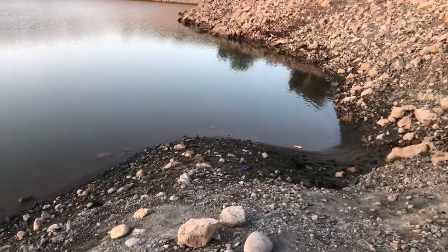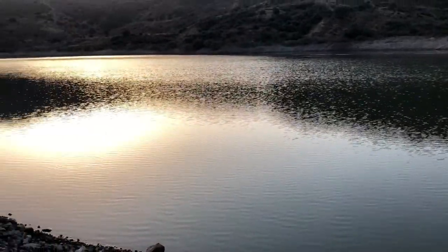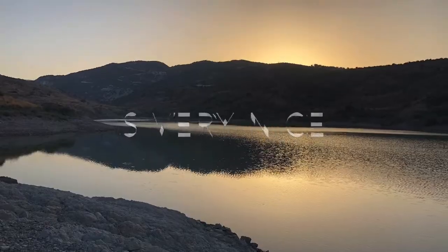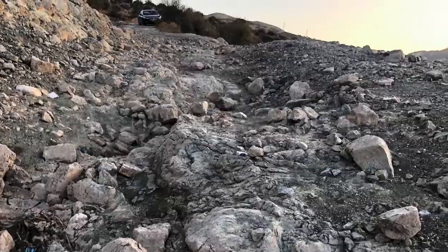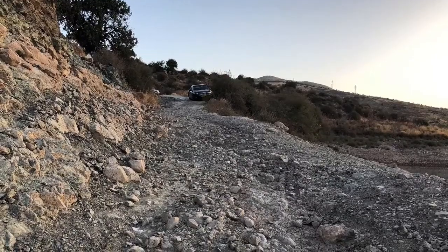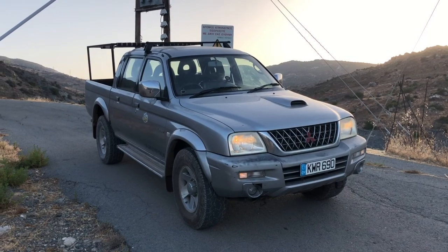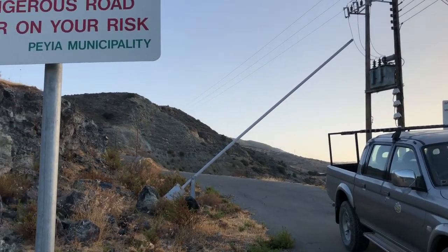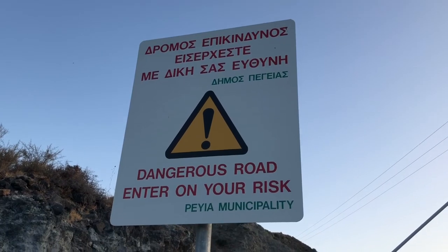But what I will say is, once you get on the water, providing you have sufficient water in the lake itself, okay, that was Mavrokolympos Reservoir, Mavrokolympos Dam, just off the Paphos Road, about 2 kilometres. You know, sometimes the clue is all around you. Have a great day.